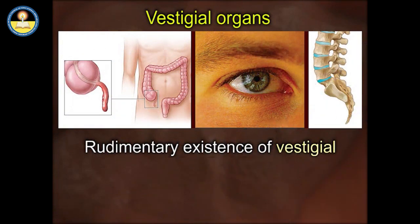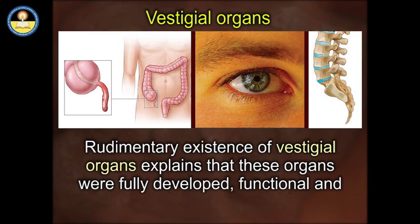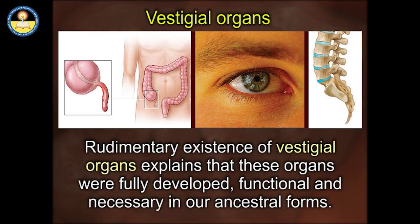Rudimentary existence of vestigial organs explains that these organs were fully developed, functional and necessary in our ancestral forms. However, these are gradually disappearing in the living forms due to some changes in lifestyle.